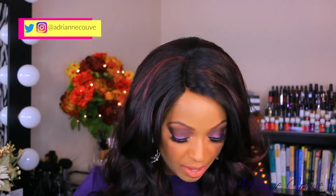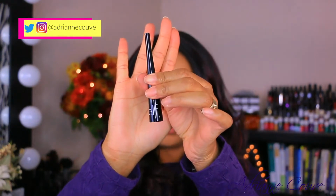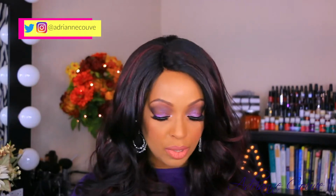And another product that I picked up from Walmart, oh here it is, this e.l.f. liquid liner in black. I'd never tried that before, so I did go ahead and pick that up, and I have been using it, and I can tell you right now that I really do like this liner. It's a nice true black eyeliner. It's what I'm wearing now, so I got that at Walmart also.